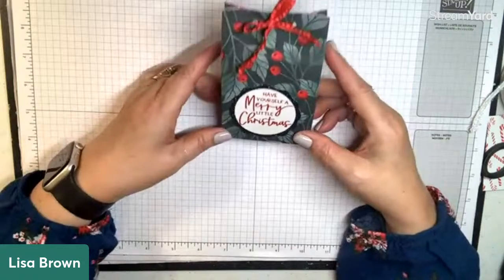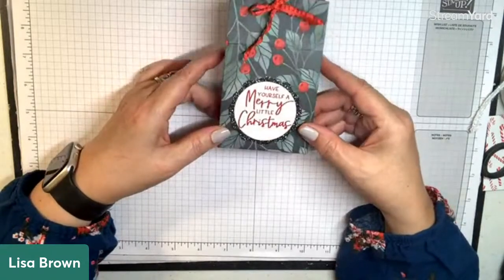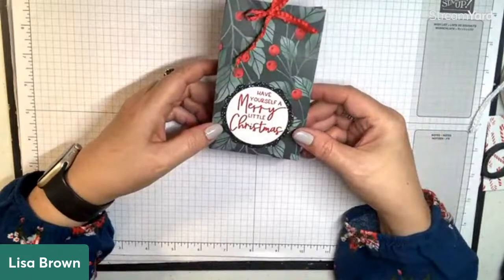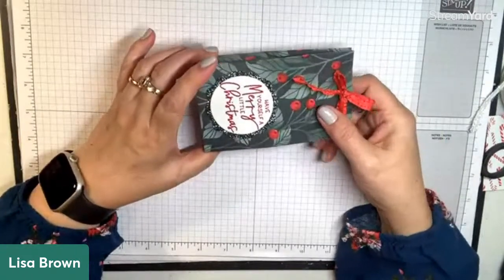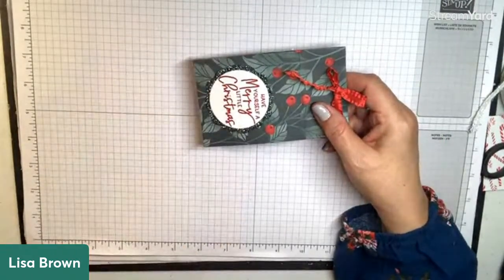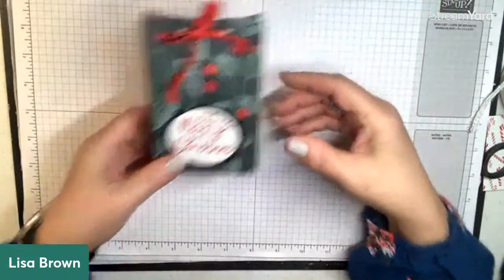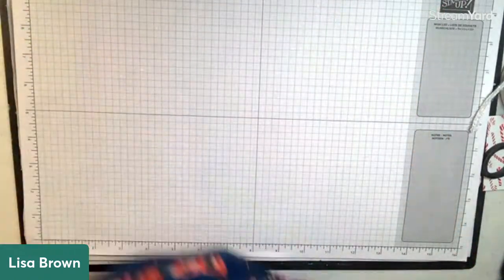Good, Diana. And so, you know, I'm going to use this. It's going to go in a stocking. Hopefully it will fit. I think it will. My stockings, I made them, and so they're a little narrow, but I think it'll fit in there. And I'll show you what I put in it in a minute. Let me get started.